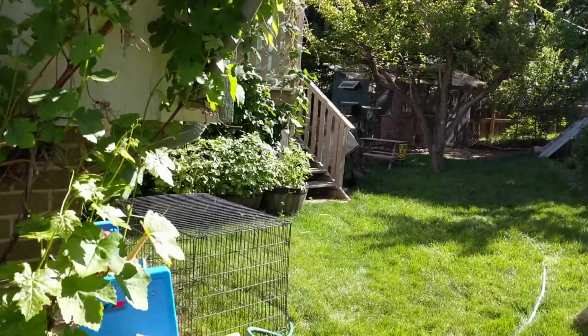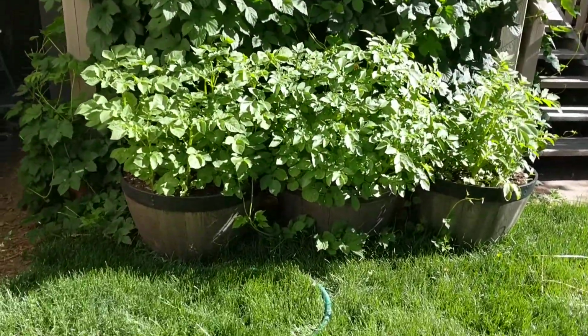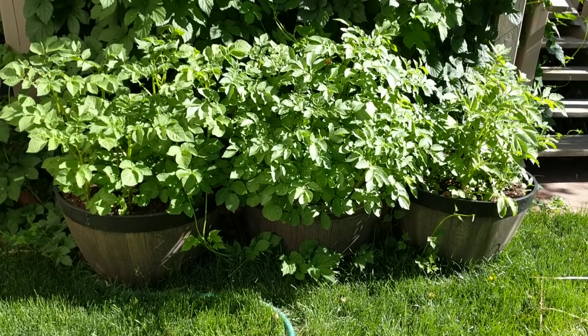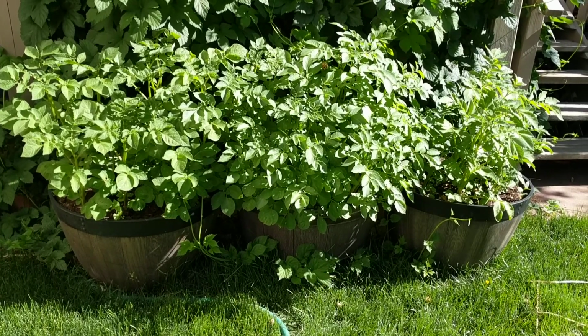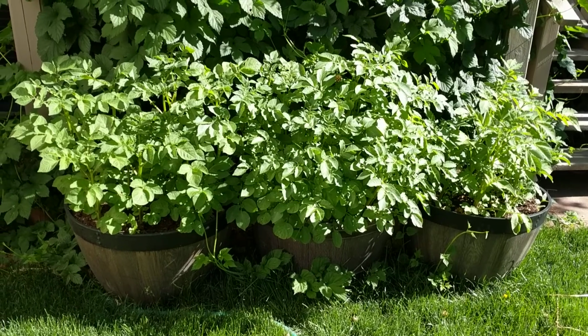So coming around the side, you can see these big pots we have right here. These are all potatoes that I'm growing in big pots, and the middle one is called Purple Majesty, and that has grown the best for me in Colorado. So if you're curious what to grow, that's a good one to try.